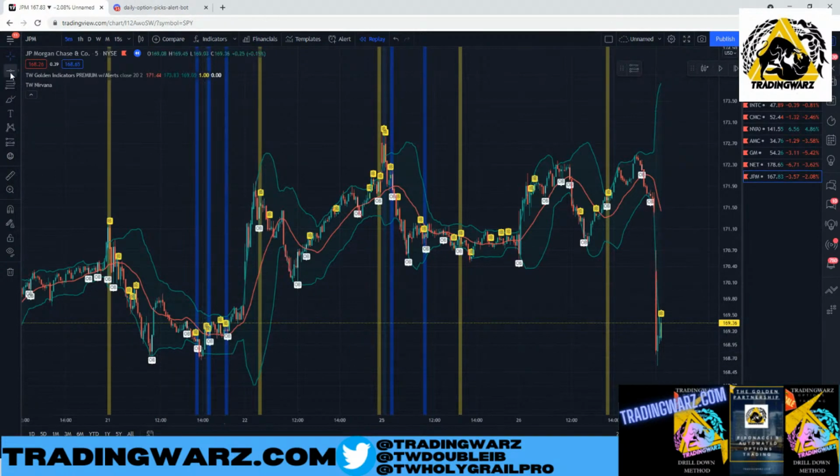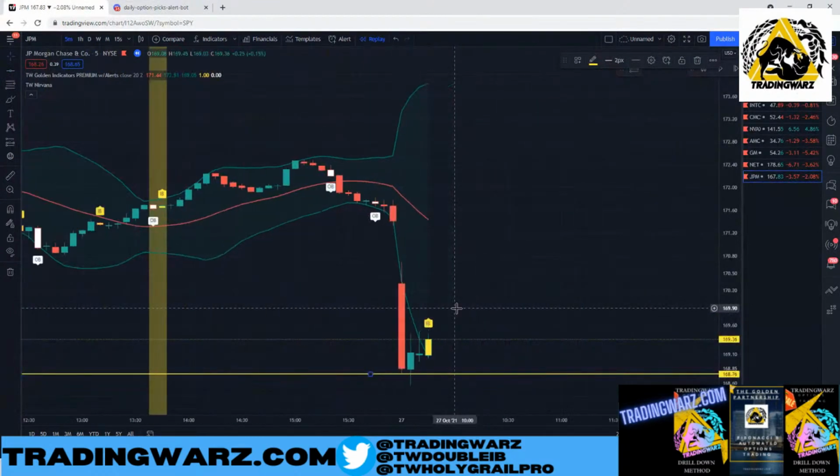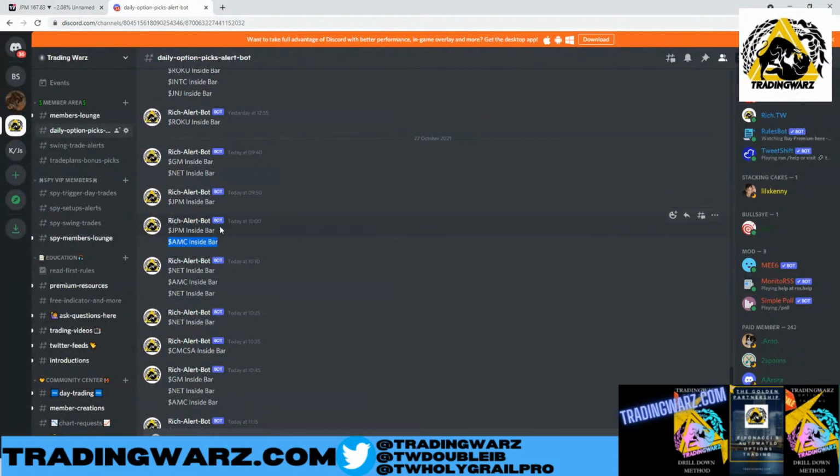So if I just draw a line right here, check this out. You could see, right? Remember what I told you, when you take the pattern with the support, that's a very powerful setup. So you have the support back here, you have this, then you have this inside. Let's check the alert, JPM inside bar.